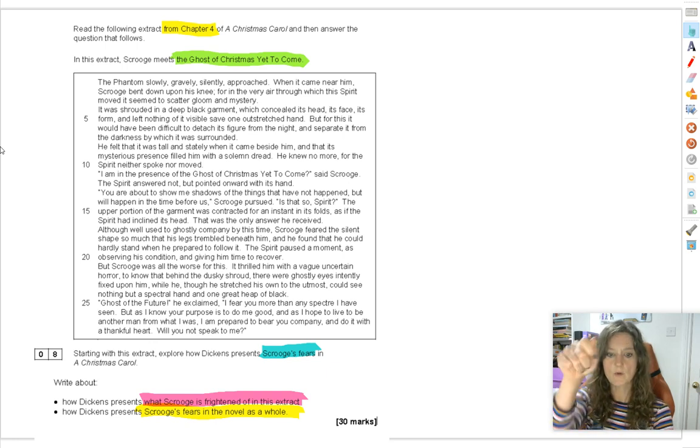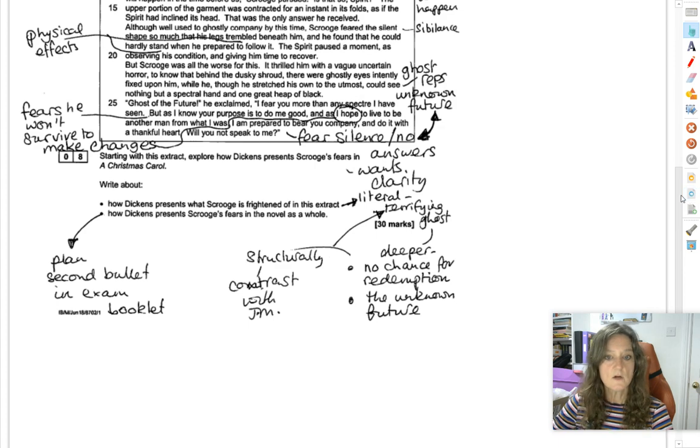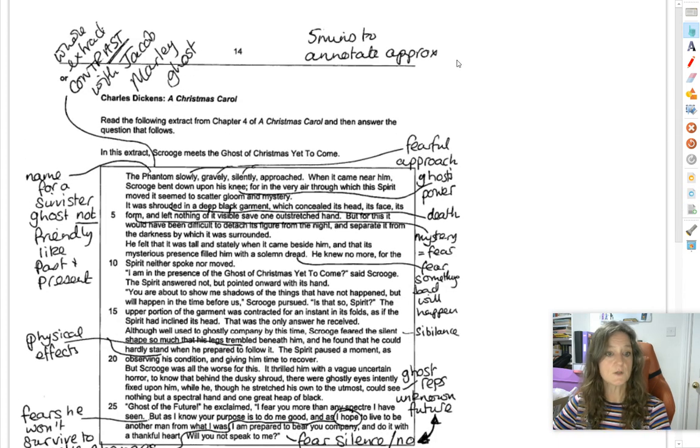So I would be writing on that exam paper "fear", really, really big, or "frightened", because those are the key words. And every point we make needs to link back to the topic of fear. Even the best analysis in the world, if it doesn't answer the question, there is no point. Right then, so after you have read it through nice and quickly to get the gist of what's going on and highlighted the keywords in the question, the next thing you need to do is think about the first bullet point and get this extract annotated.